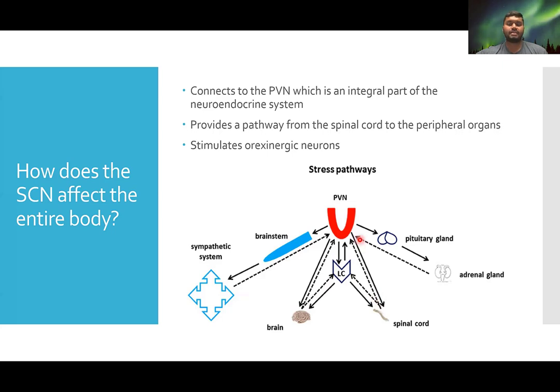And finally, it can have effects on the pituitary gland, which can release certain hormones we'll talk about later, such as CRH, and then release ACTH from the pituitary, going to the adrenal glands, releasing stress hormones and glucocorticoids and whatnot to go back and affect the brain and the paraventricular nucleus as a result.